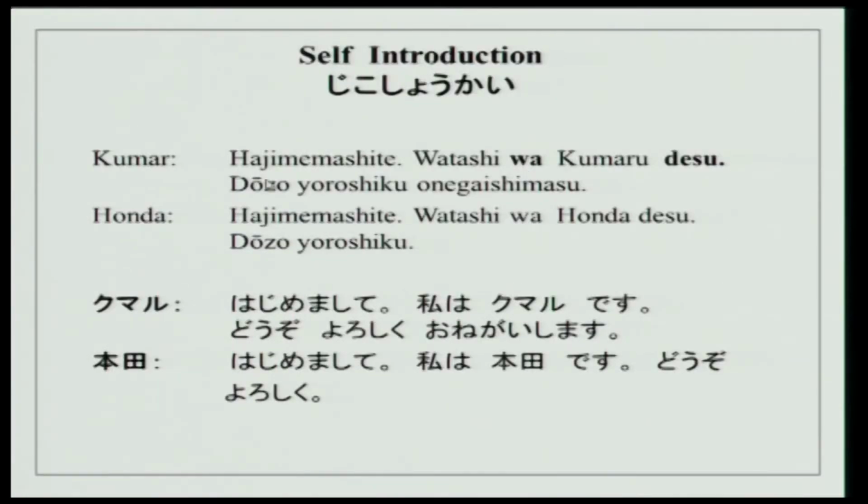So, once again, hajimemashite, watashi wa Kumar desu, douzo yoroshiku onegai shimasu. And Honda-san again does exactly the same. He says hajimemashite, watashi wa Honda desu, douzo yoroshiku.